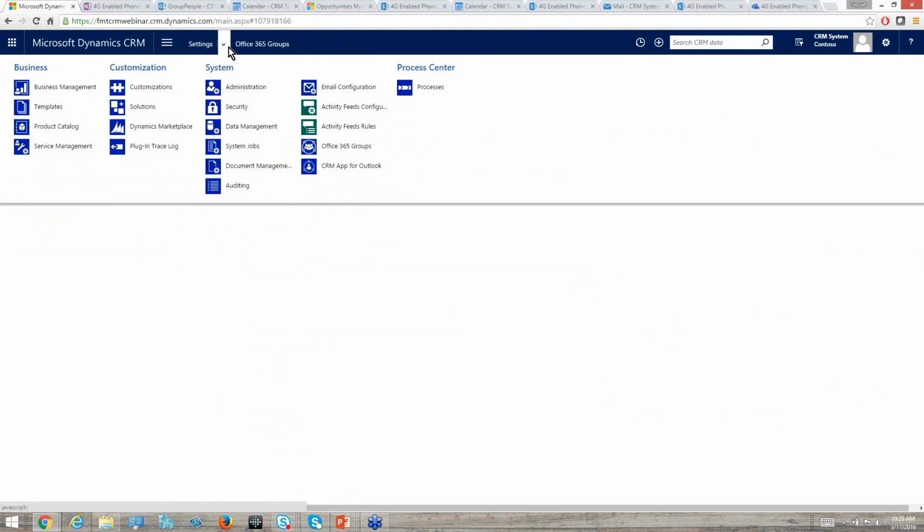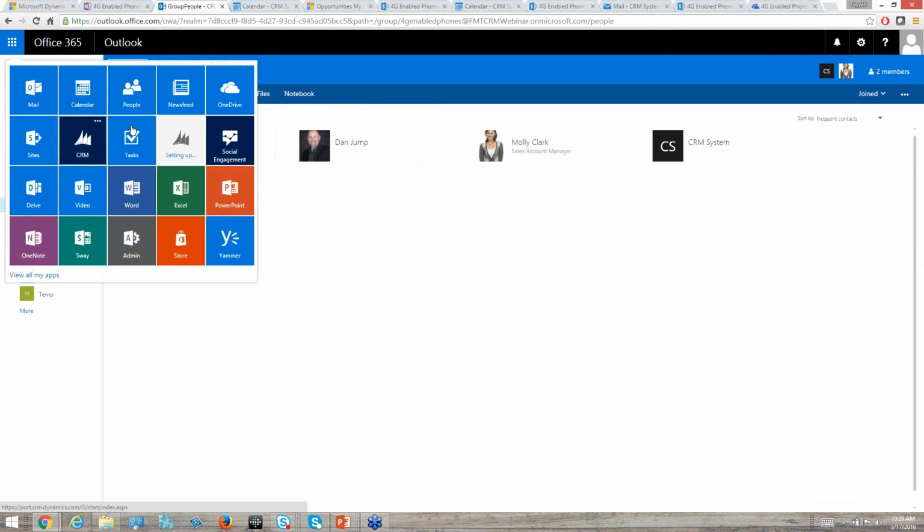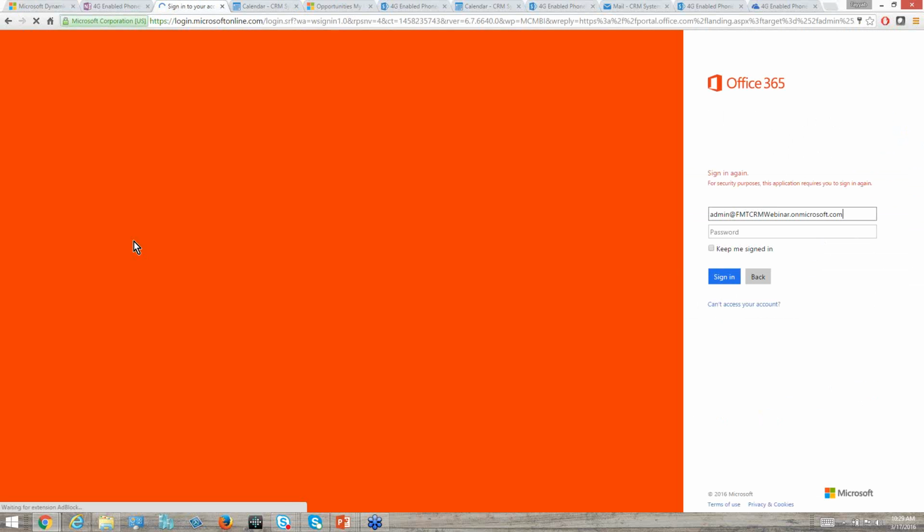But in order for you to be able to see these Office 365 groups, you need to work with your deployment manager for your Office 365. And what they will do is go into your Office 365 admin section. So you click on the admin here. And within the admin, you will go to the CRM.